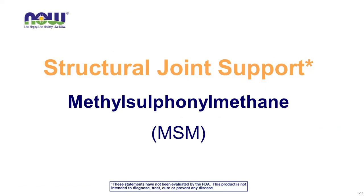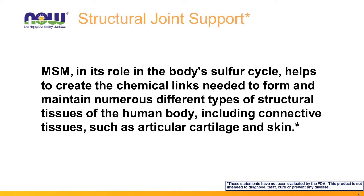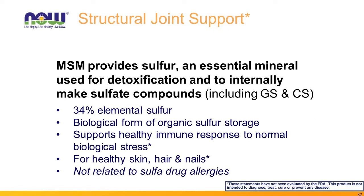And MSM is another structural joint support nutrient. It's a sulfur-bearing compound. It's actually present in a number of foods that contain sulfur. And we need sulfur for all our cells, and it's indispensable for life. So MSM helps us to produce products that contain sulfur in the body, including connective tissue, which includes articular cartilage and even skin, hair even. We also use sulfur for liver detoxification and to make sulfate compounds, including how we internally make glucosamine sulfate and chondroitin sulfate in our bodies.